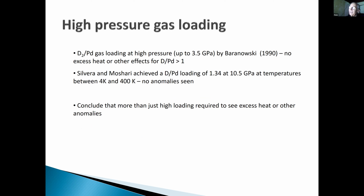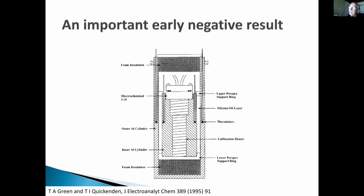High pressure loading can be achieved at low temperature in very high pressure diamond anvil cells. Two experiments here reached very high loading. No excess heat was seen at all. So we concluded that more than just high loading is required to see excess heat.